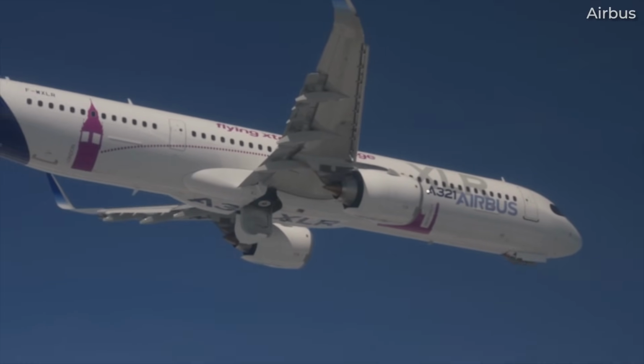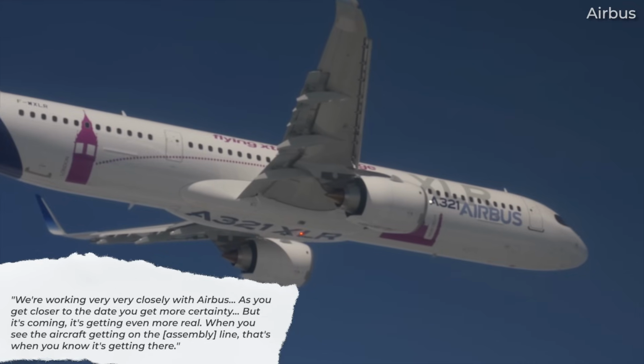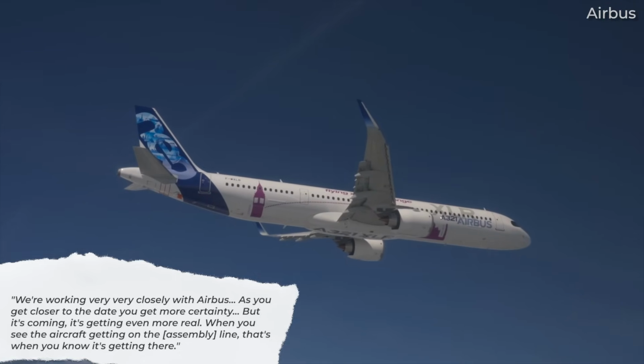Lefebvre was quoted as saying, "We're working very, very closely with Airbus. As you get closer to the date, you get more certainty. But it's coming. It's getting even more real. When you see the aircraft getting on the assembly line, that's when you know it's getting there."